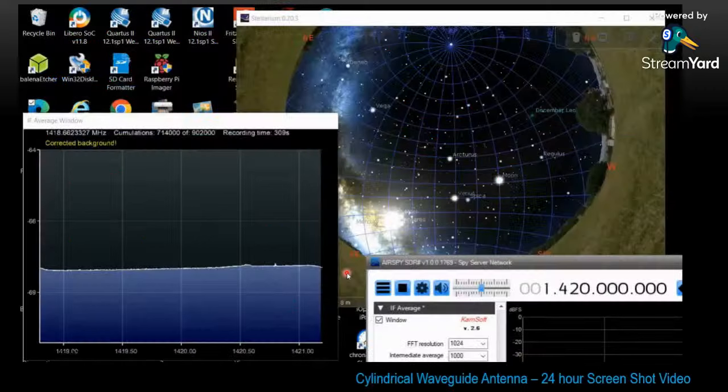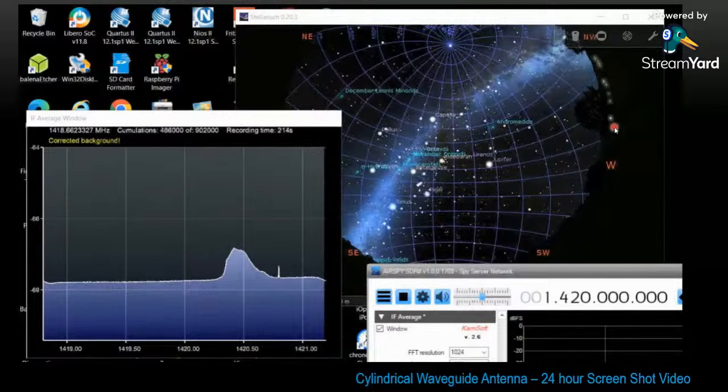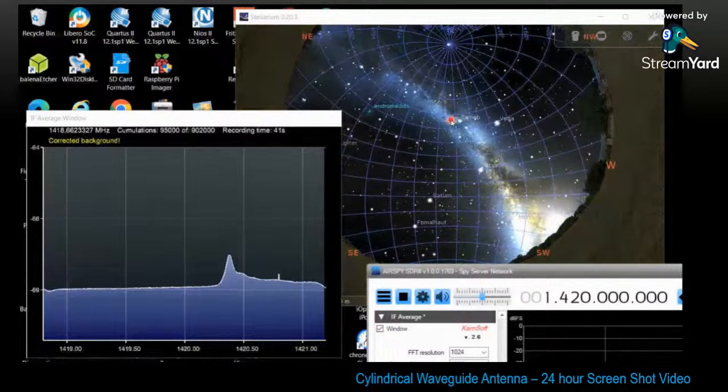Okay, now this is a movie, I hope this works. It's about a 17 second video, but it's 24 hours compressed into 17 seconds. This is Stellarium up here. Justin was talking about Stellarium a little bit ago. Our antenna is pointed at about 47 degrees, and it's right over the center here, somewhere right in there is where the antenna is pointing.